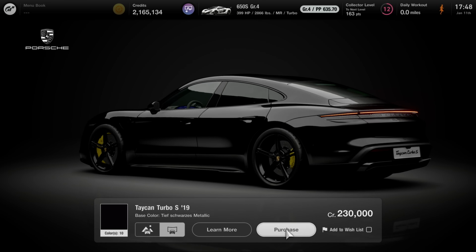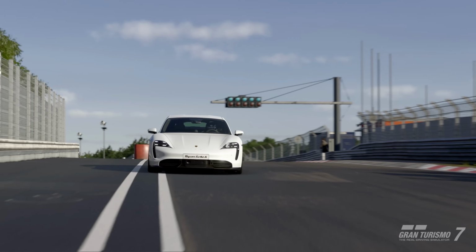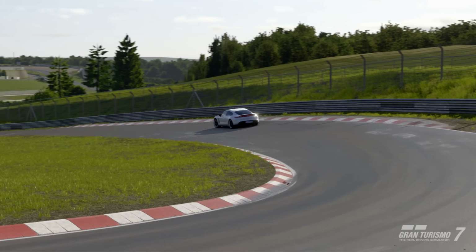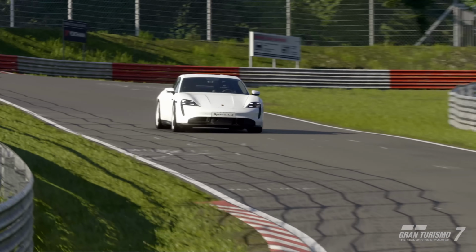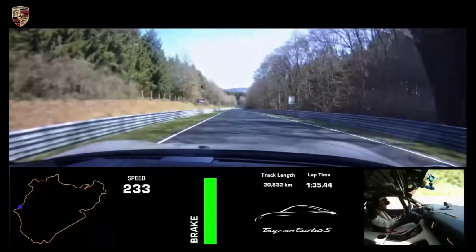As I mentioned briefly at the beginning of the video, the Taycan in-game is not very accurate to the lap times produced by the real-world car. The completely stock car in-game, I can easily run a 7:25 lap, which would put it more on pace with the Tesla Model S Plaid.